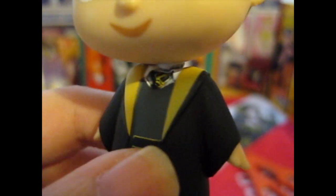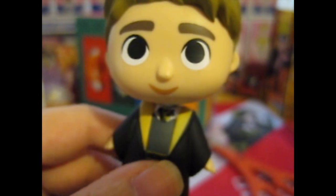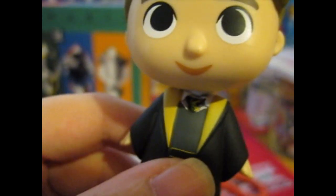I can see if I can contact them, if I can get a replacement or something. I don't know. Can that be done? Considering that's obviously a manufacturer defect or something. I'll message them with a photo and ask, I guess. See if that helps. If not, then, well, we'll have a nearly headless Cedric in the collection.